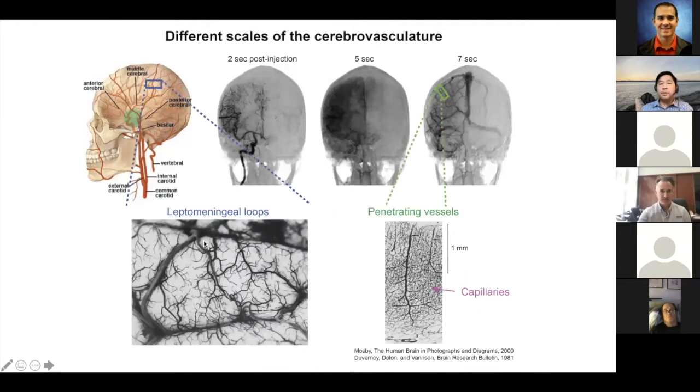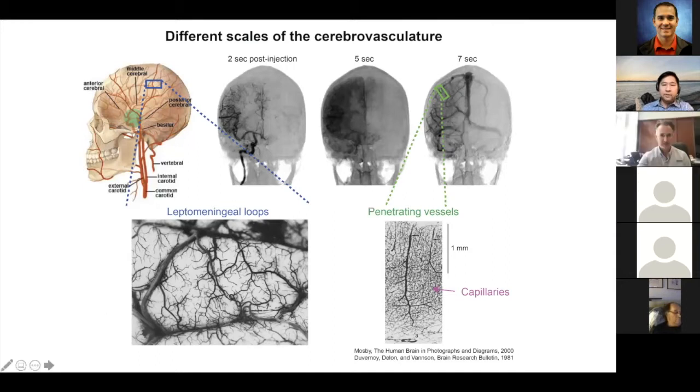Now, some really beautiful work from Henri Duvernoy. He was a vascular physiologist in France, did a lot of his work back in the mid 80s. And some of the most beautiful diagrams that he generated were from studies where he injected India ink into cadavers. And that India ink could perfuse through the vasculature, and then he would be able to extract the tissue and take a look at it and just take beautiful pictures and draw out what he thought was going on.